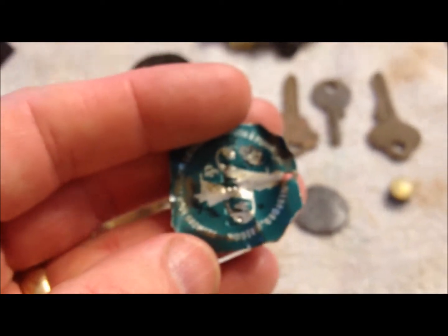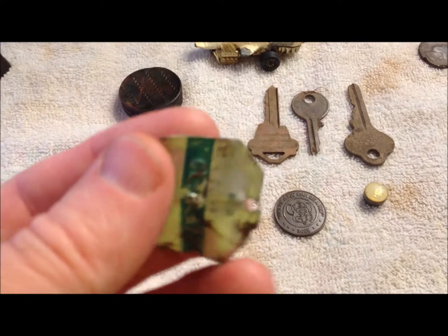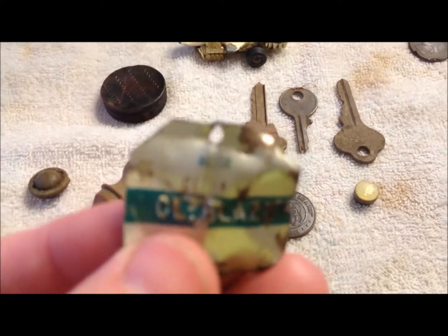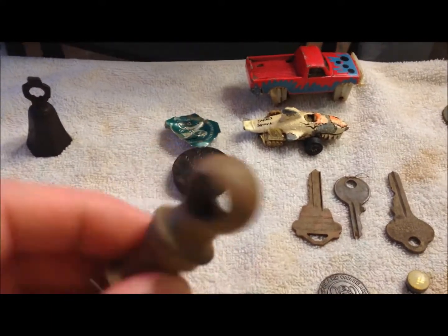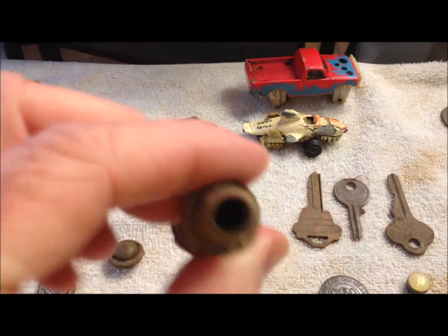A rose tag. I had no idea what this was when I dug it, and then when I got home I realized it said rose on it. I've been watching people dig those online lately. Got a big chunk of brass here.